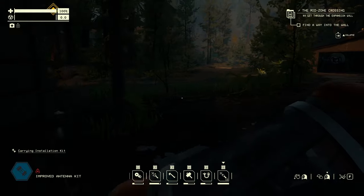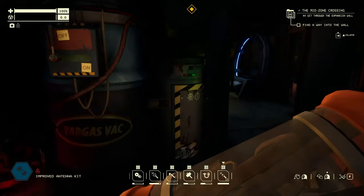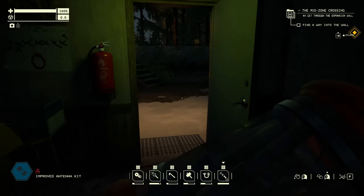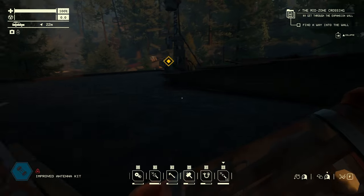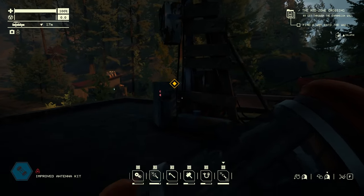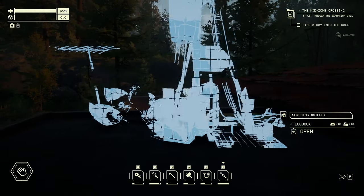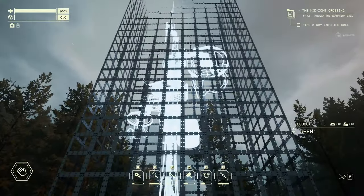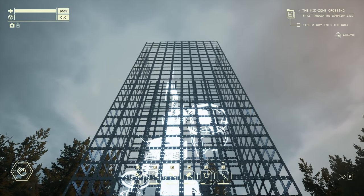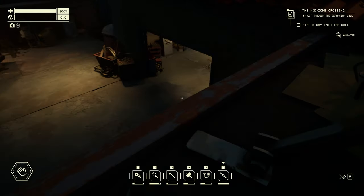Okay, unsurprisingly, need to go back up on the roof. Unsurprisingly, I get stuck on something random. Yep. Let's go and get this upgraded. Pop. Okay, that's much taller than it was last time. Okay, looking good. Looking very good.